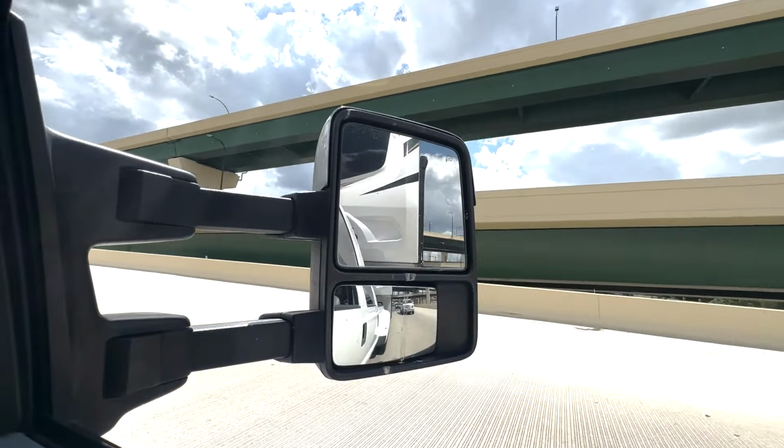Right, we made it to our campsite. Now we're going to pull in and get everything hooked up. Henry knows what to do by now. He's really good at it. So we're excited to get out and do a little exploring.